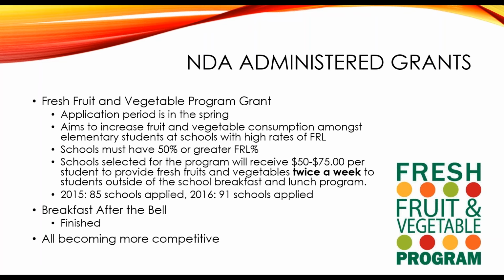In 2015, there were 85 schools that applied for this grant, and then in 2016, which was this last school year, we had 91 schools who applied. And that means, as you can see, we are getting more schools to apply each year, and that number really is going to keep increasing as this program becomes more popular, and schools really do see the benefit to being a part of this program. So what that means is that it's going to become more competitive, and the application process is going to become more competitive, which means that your application is going to be scored, and it's going to be really important what kind of information you put into the application.